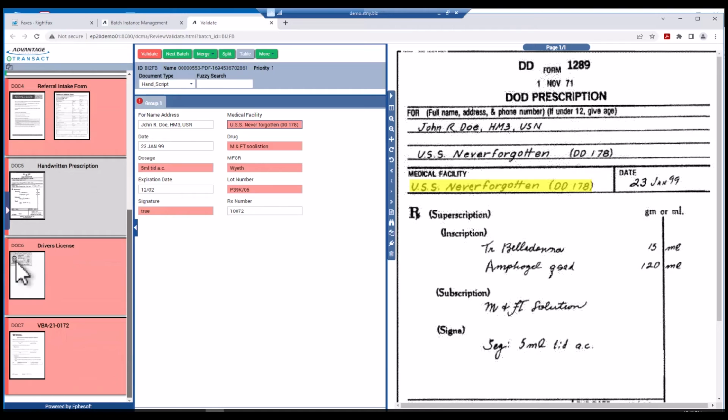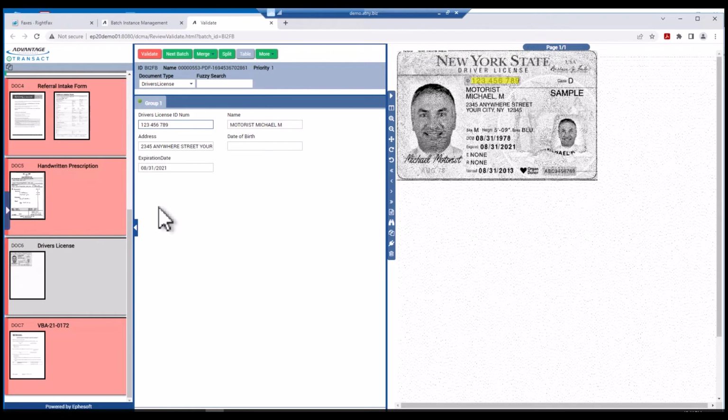And finally, well, not finally, we have two more actually. We have our driver's license. Did a really good job on this. For some reason, I don't know why, I didn't set it up to pull in the date of birth. It's blank. I know it can get it. It's clear. But watch what I can do. I can put my cursor here and just click on the DOB and it pulls it right in.